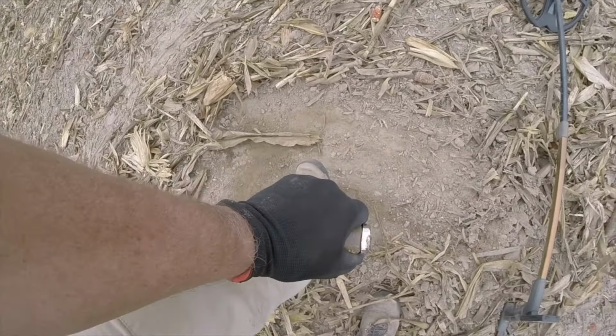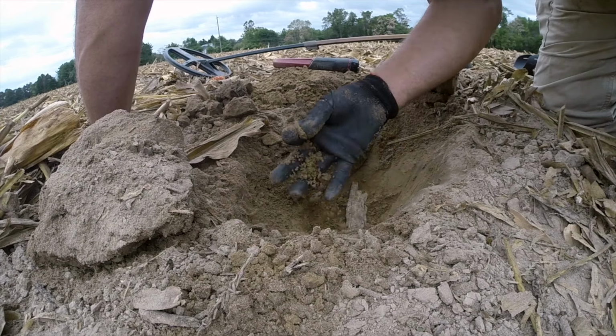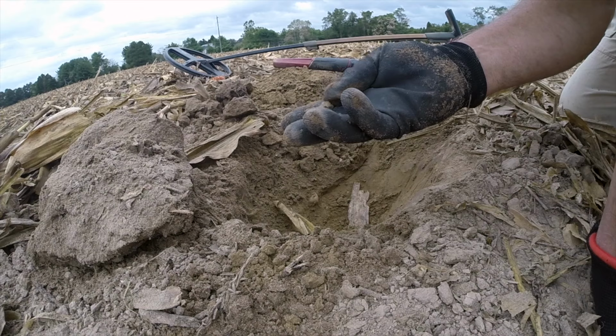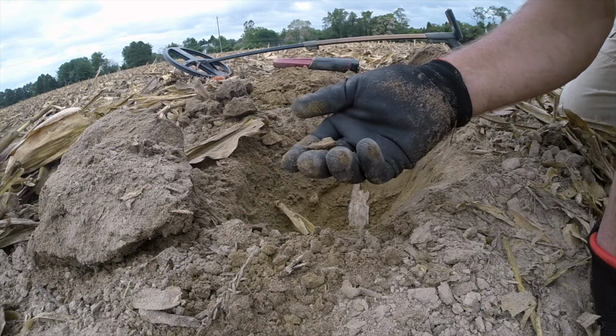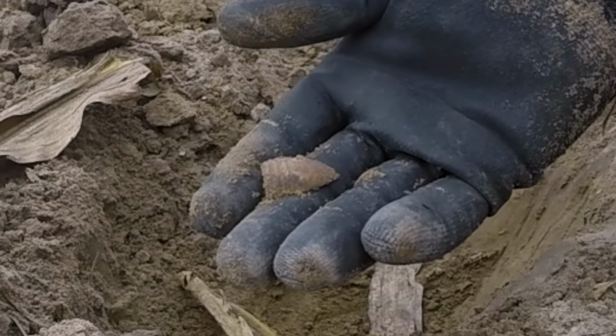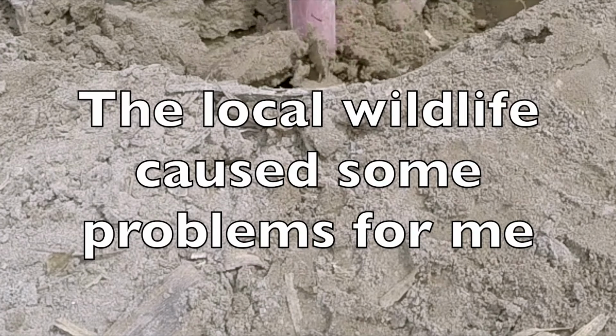We are finding bullets again today. It is a piece of a bullet. And you can easily see that's probably plow struck. And you can easily see the three rings and the shape of the Union minie ball. All right, we're not there yet.